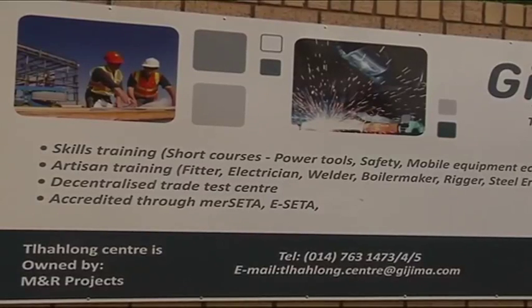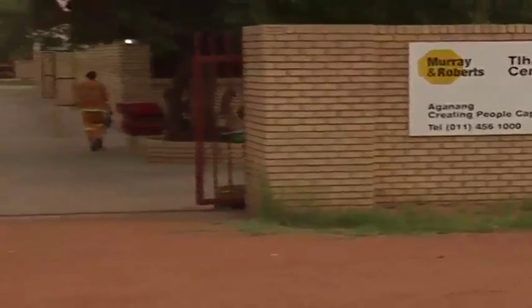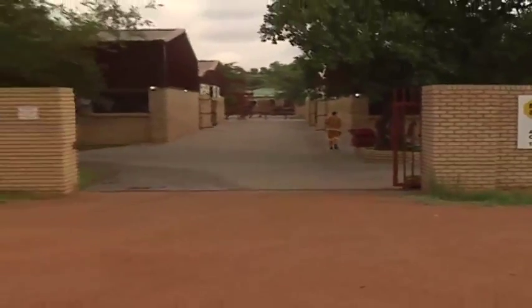With unique projects like Medupi comes unique skills. Skills development is at the heart of the power project. Skills development is the lifeblood of South Africa. We're building a new future for tomorrow today.